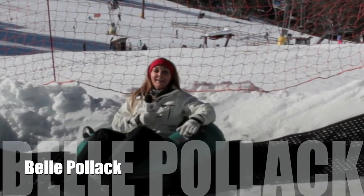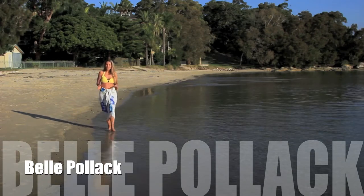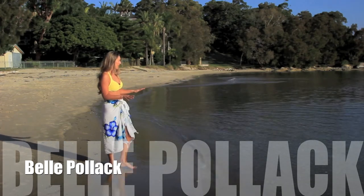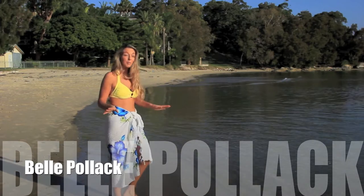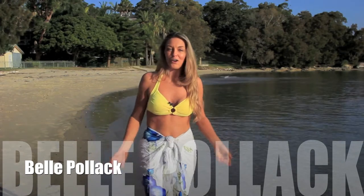Okay, well, the Snowflake Snow Tube Park at Selwyn is pretty awesome. On the weekends, Darook Park is absolutely packed with children and families. Now, this gorgeous bay here, it's only knee deep, so it's a popular place for families. You can let the kids swim out there and know that they're safe. And believe it or not, we are still right in the middle of Cronulla.